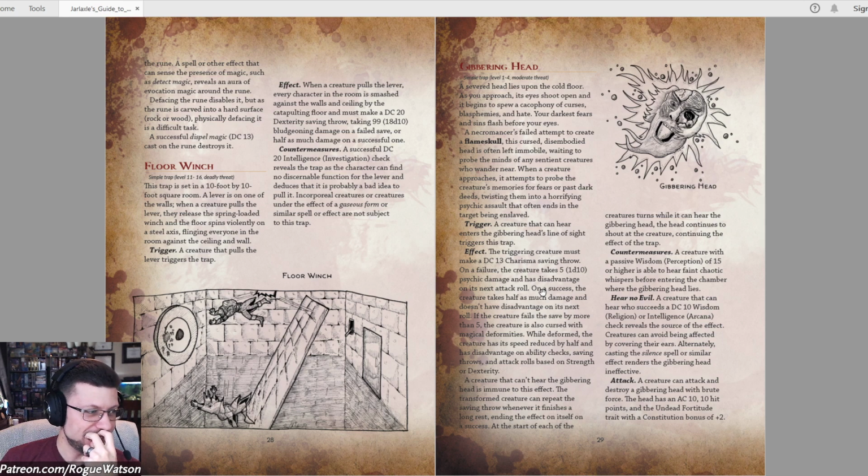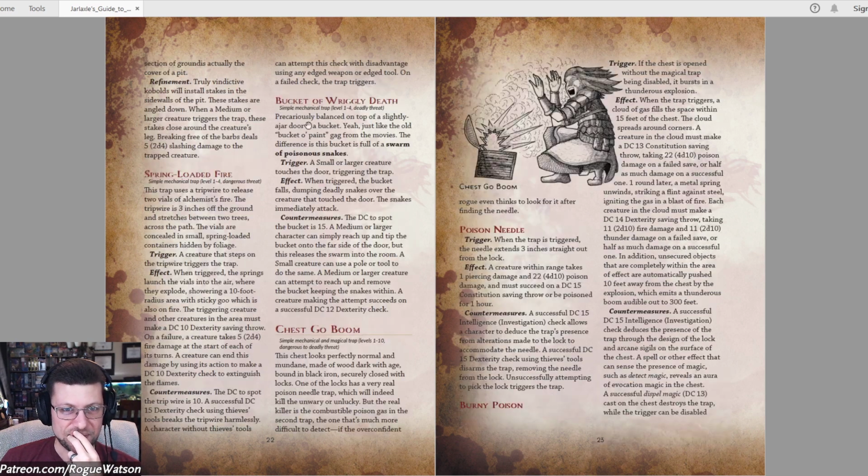Quite a bit, but it had some weirdness that I wasn't too into. Let's see, page 22. Okay. Bucket of Wrigley Death. Just this first paragraph. "Precariously balanced on top of a slightly ajar door is a bucket. Yeah, just like the old bucket of paint gag from the movies."